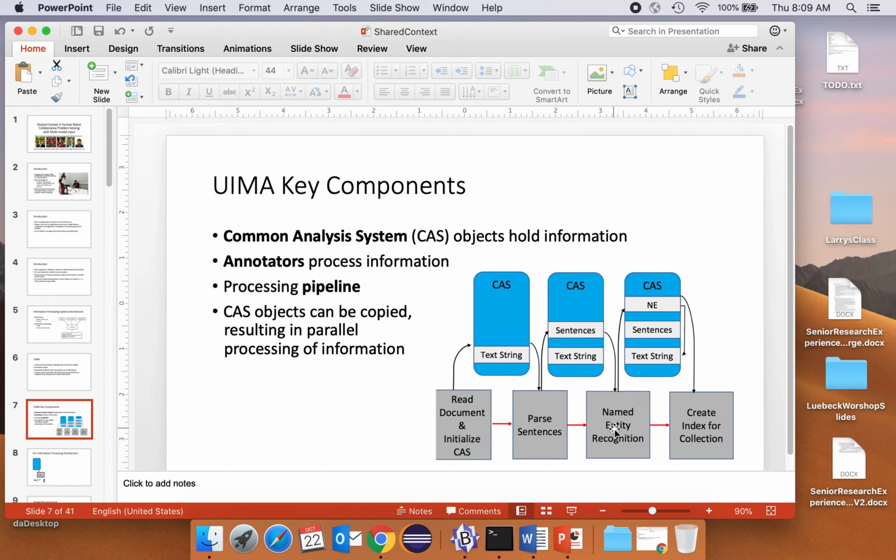Then we do named entity recognition, so we add that. Then we create an index for some sort of collection, so we add this. We add some structure to this thing. So the idea is it's almost like a whiteboard. We add things, add things, add things. Oh, I have an idea, let's do this, right? That's sort of what UIMA is all about.